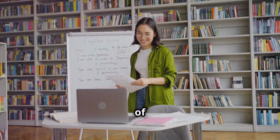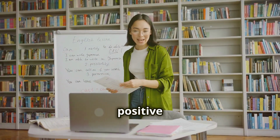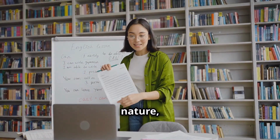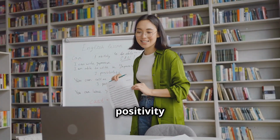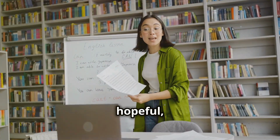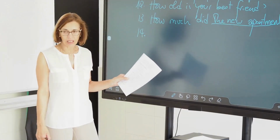So remember the magic of full. It helps us describe the positive qualities in people, nature, and our communities. By using this suffix, we can spread positivity and make our world a more joyful, hopeful, and thankful place.